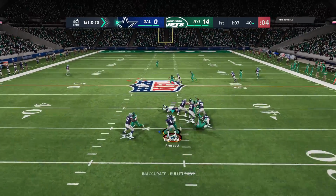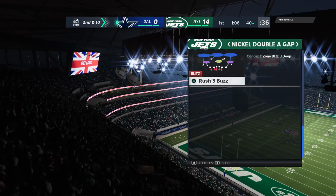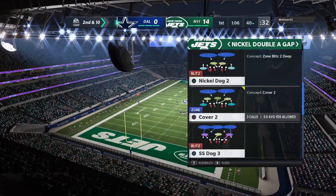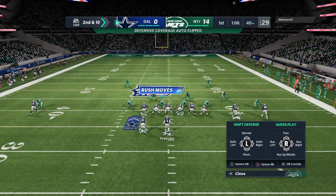On 1st and 10, Prescott looking middle, and it's incomplete. A lot of times it's that first read that you have. Maybe you get it in pre-snap, and he locked in on his target, but he was covered quite well, and that one's incomplete. So 2nd down and 10. Once again, they'll go from the 40.